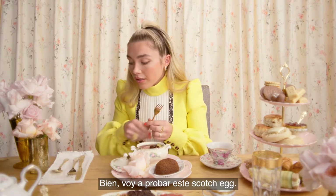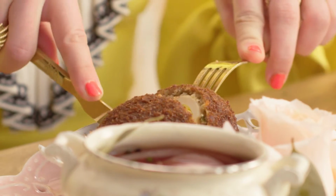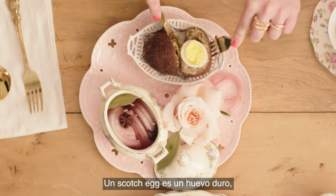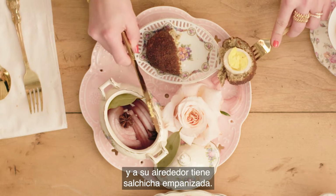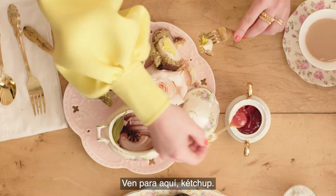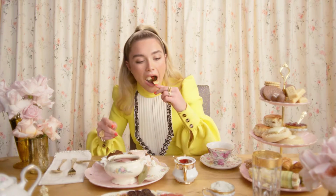They're really pickledy. Okay, I'm gonna try the Scotch egg. And it's steaming, it's warm. So a Scotch egg is a boiled egg, and around it is breaded sausage, and then it's deep fried. Come here, ketchup. Bit of ketchup won't hurt anyone.